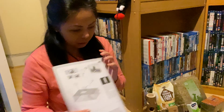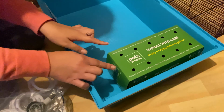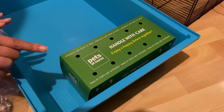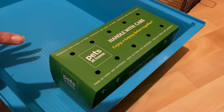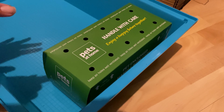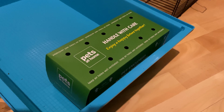For the time being, he's in here at the moment. We couldn't wake him up yet because he needs to acclimatize. He is from the pet shop, so he has to acclimatize first. And tomorrow we will see as soon as he recovers.